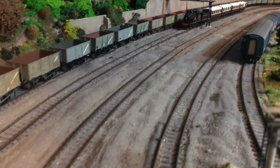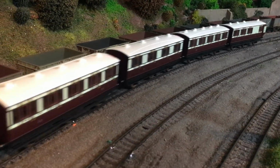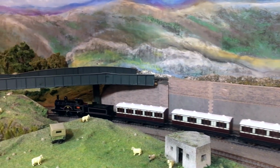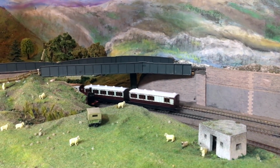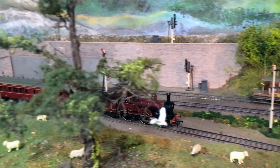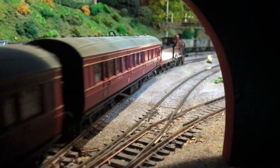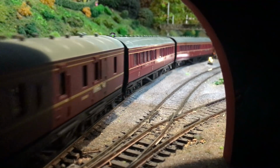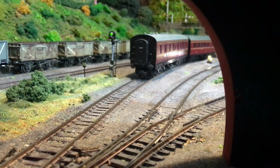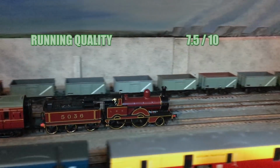Getting round corners, these locomotives had no problems whatsoever, even down to radius 1, and in one case slightly under. There was no sign of derailments or flange climbing, and they coped incredibly well with all manner of point work, from double slips through three-way points and diamond crossings, with no great issues at all. So overall, I'm going to give them a 7.5 out of 10.